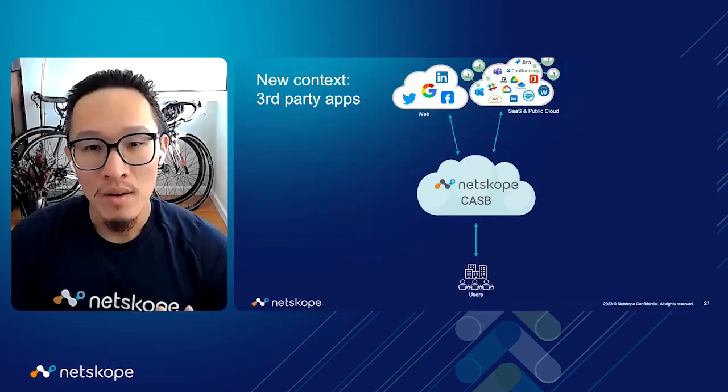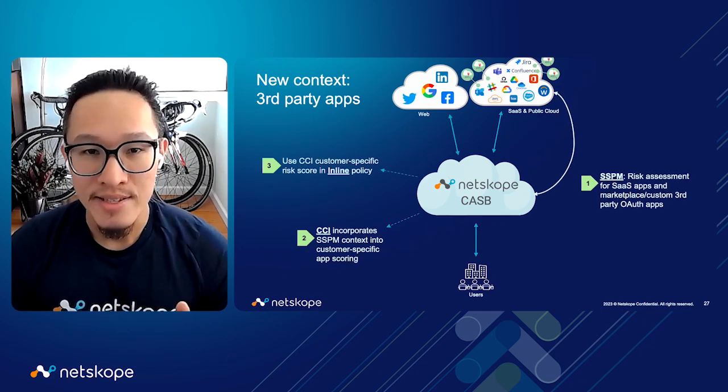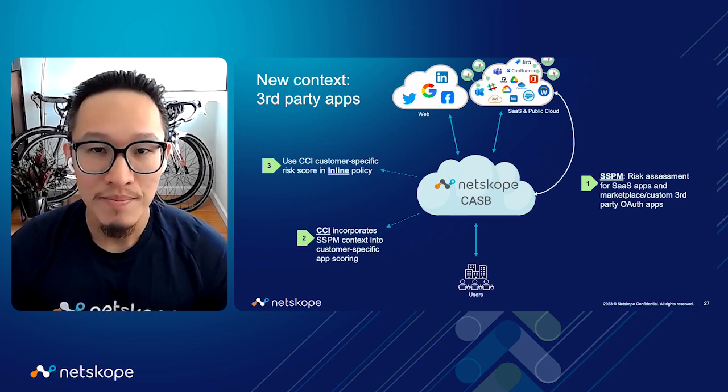So while context at the end of the day can come from any CASB component that I showed you earlier, there's a treasure trove of untapped context that's being extracted from cloud services via API. And SSPM is one of the engines that provides this additional visibility and risk assessment for our advanced CASB. One huge blind spot that SSPM is surfacing today is third-party OAuth applications.